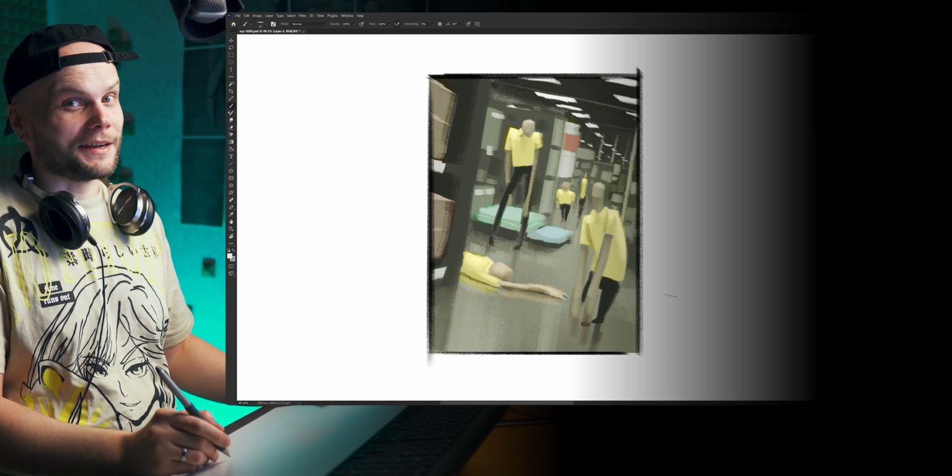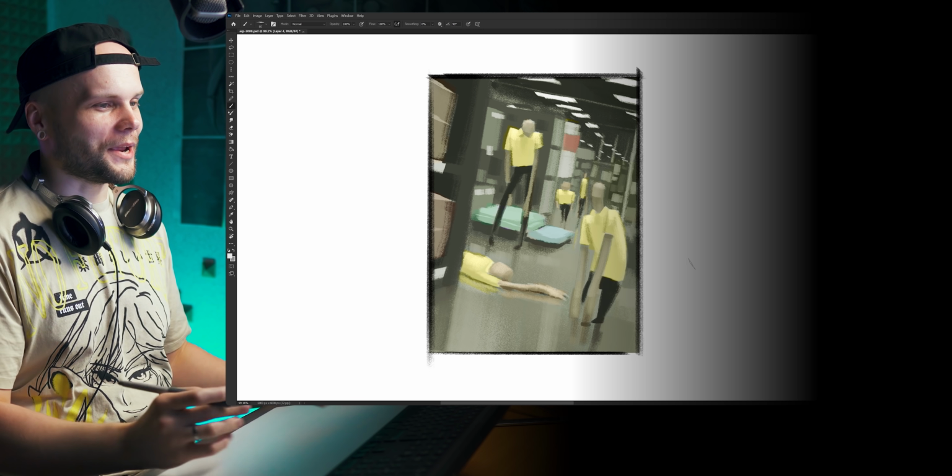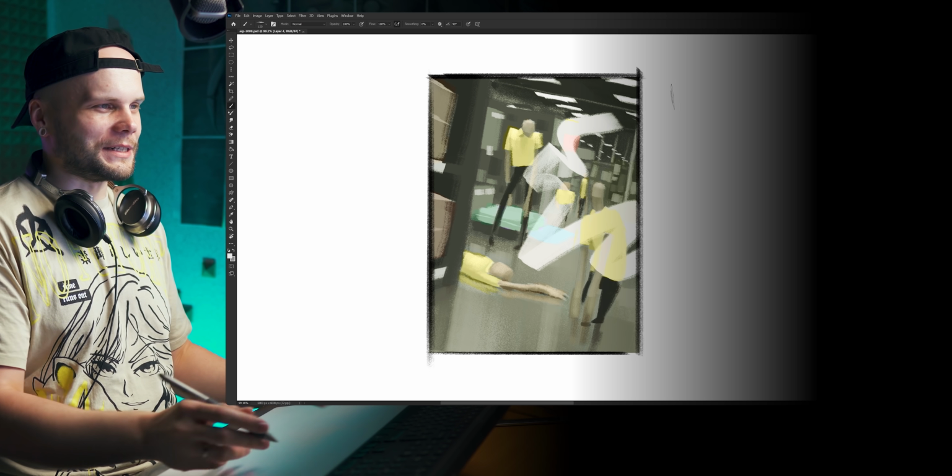This is just so much fun. Everything becomes so much more fun when you think on the shapes right away. I wonder if I'll at all be able to work without a flat brush like this in the future.